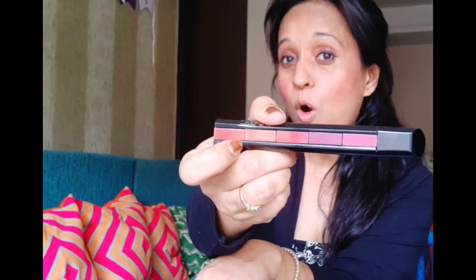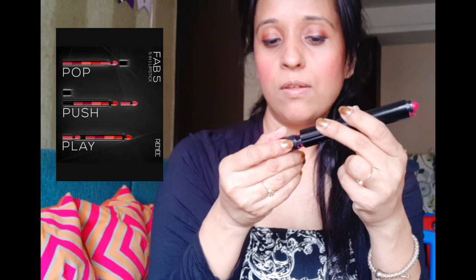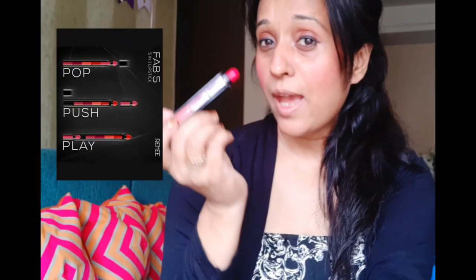Now they have also taken out the same formula, but with colors which are nude, that are going to go for a day-in look. So you can try that also. But this is the one that I have chosen because I like bright colors myself. Let's go forward and do a lip swatch and show you all the colors that this Fab 5 5-in-1 Renee lipstick has to offer. The tagline says pop, push and play.